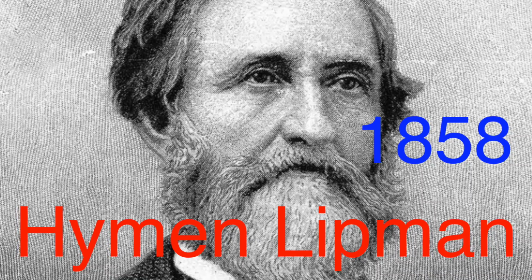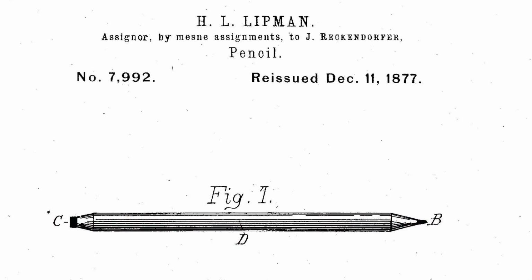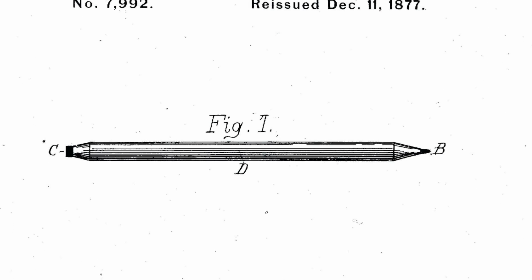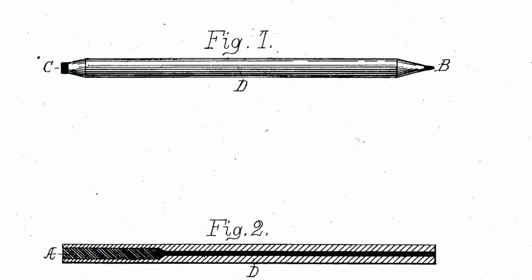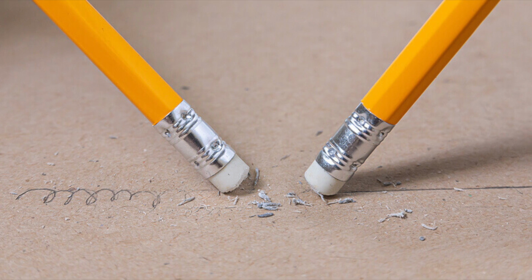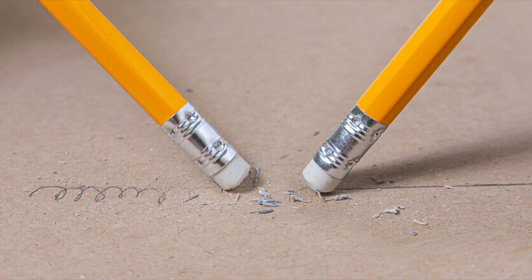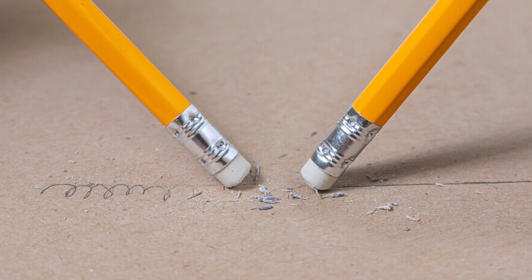Then in 1858, a man named Hymen Lipman had an idea. What if he combined these two tools into one? Lipman was an inventor who patented the first pencil with an attached eraser at the end. This invention seemed like a stroke of genius. You could write and erase mistakes without having to swap between tools. Lipman's idea solved a common problem of the time, and it streamlined the whole writing process. However, it wasn't an immediate success story. There were legal battles over the patent, and it took years before the concept really took off.